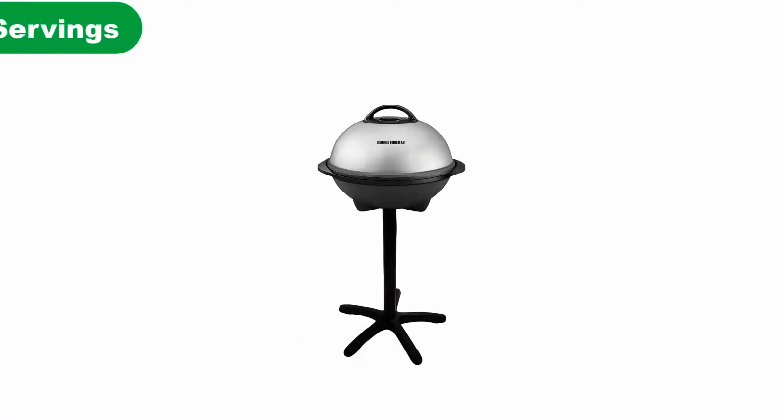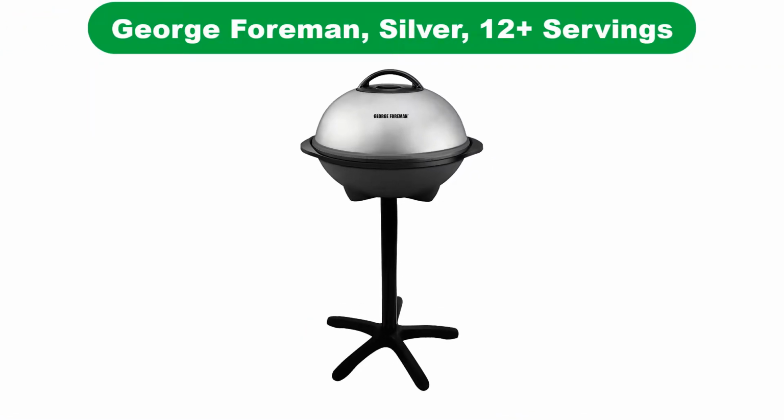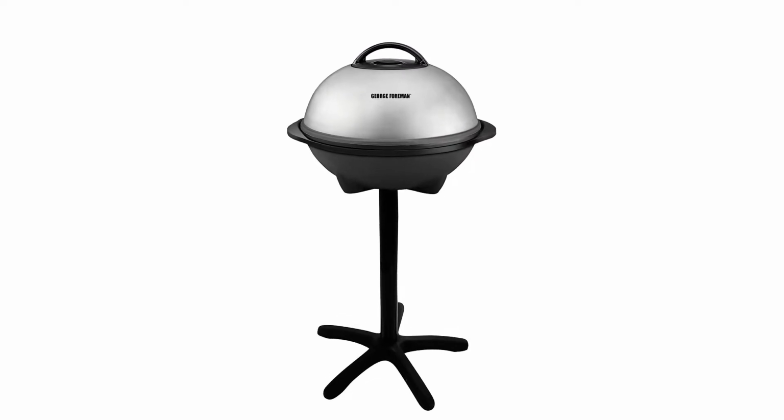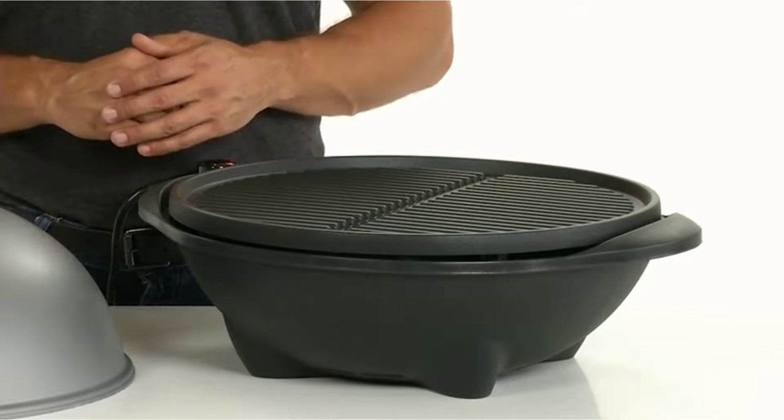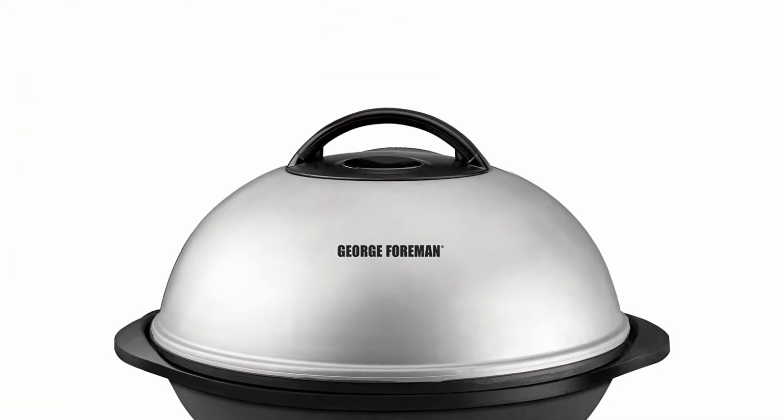Number 2. Our second best pick is the George Foreman 15-serving indoor, outdoor electric grill. George Foreman is a fantastic electric grill for both indoor and outdoor purposes. It has great portability, so you can use it indoors or outdoors. Multiple usabilities save money.